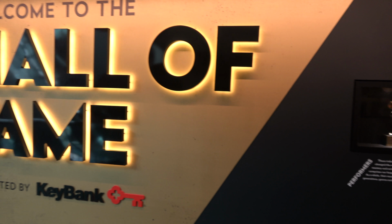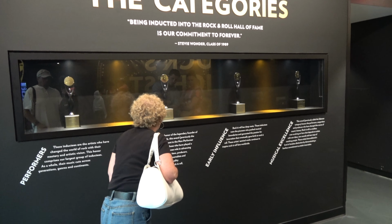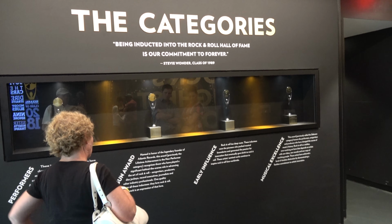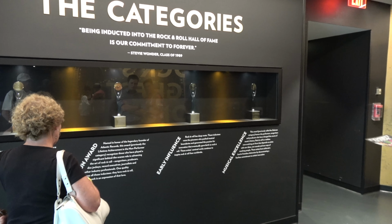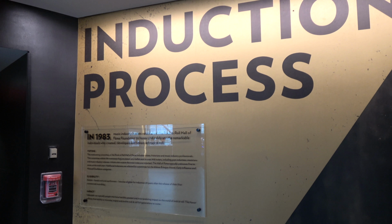Each year the Rock and Roll Hall of Fame Foundation Nominating Committee selects a group of artists nominated in the performer category. For eligibility, an artist's first recording had to be released 25 years previously. There are different categories that artists can be nominated in: performer, early influencers, the Award for Musical Excellence, and singles. There's also a category for non-musical inductees, people who did something behind the scenes, like producers and disc jockeys and so on.